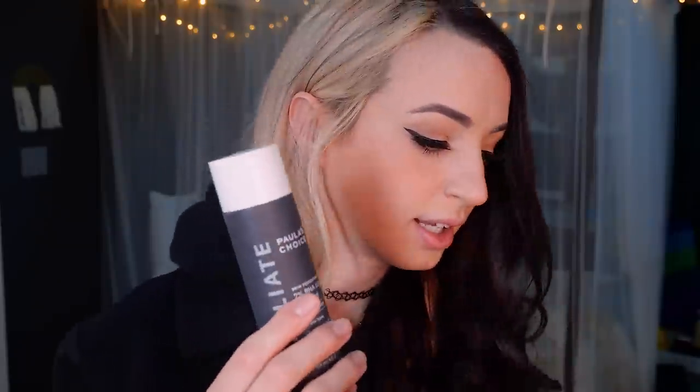So I'll do this. This one doesn't burn. It's a little more gentle than the AHA. This is the BHA. Put it on a cotton pad, all over your face. It's good. I mean, skincare is hard because you can't usually tell right away. All I know is that I've been using all these things and my skin looks better, right? So why not keep doing it?